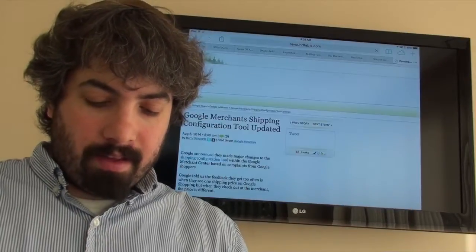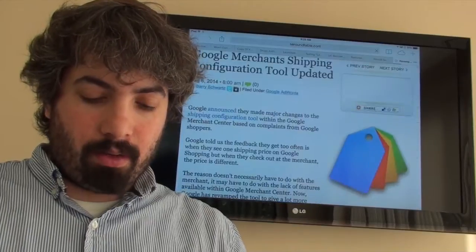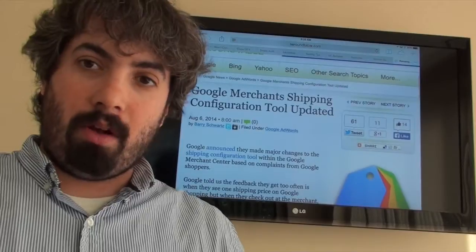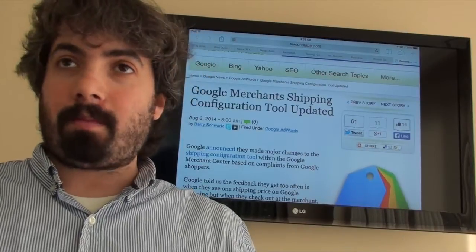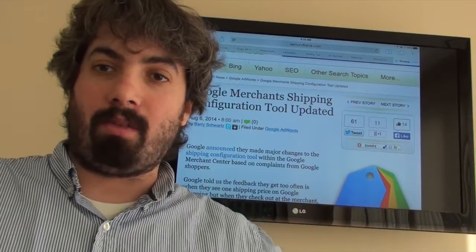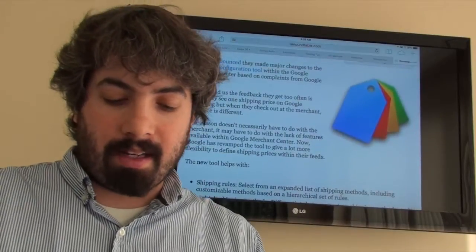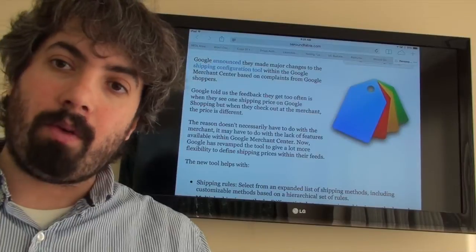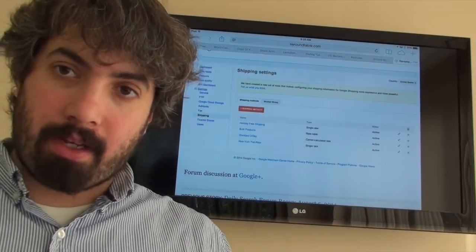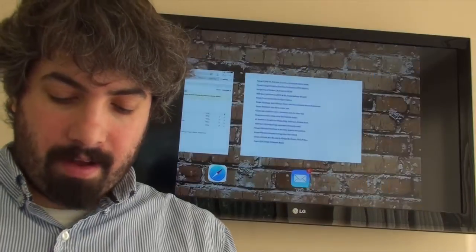Google Merchant Center has updated the shipping configuration tool to make it much more flexible. Often you go to Google Shopping, filter by total price, and the shipping information is actually wrong compared to what the merchant has on their own website. Google improved their shipping configuration tool for merchants to upload a more detailed configuration of that information. And here's a screenshot of that.